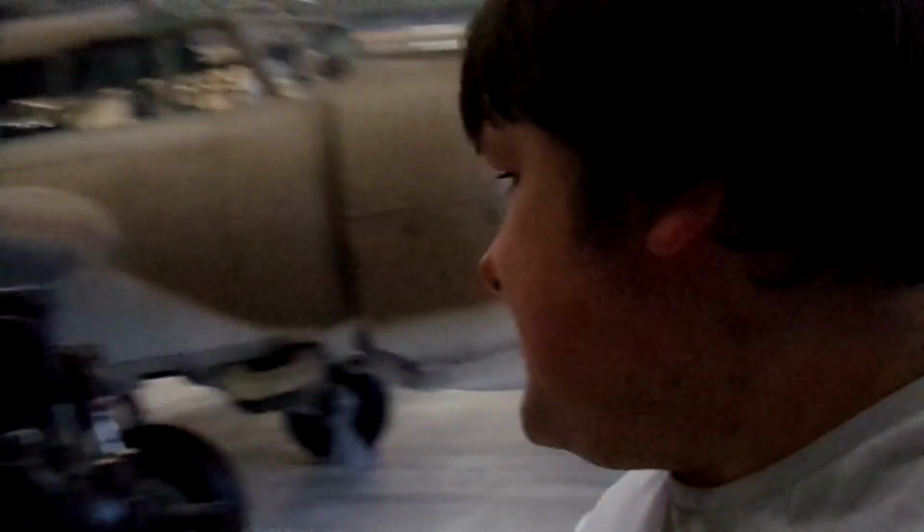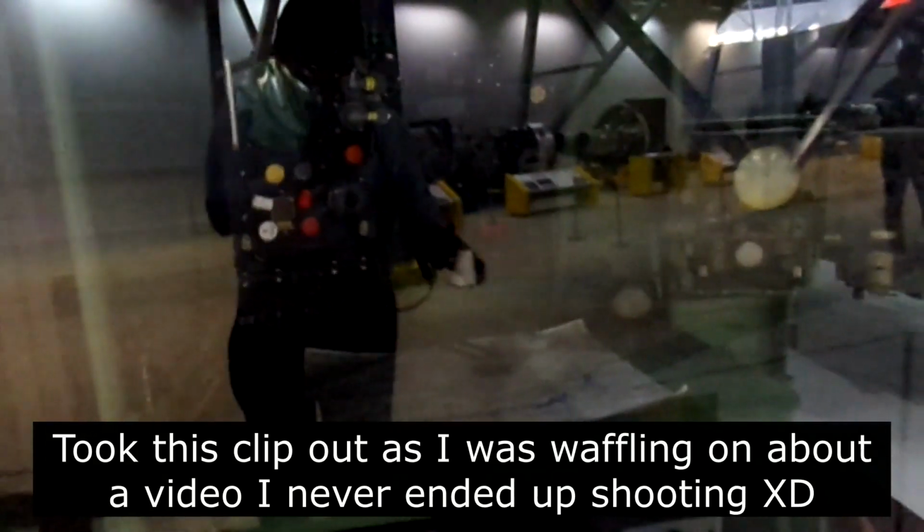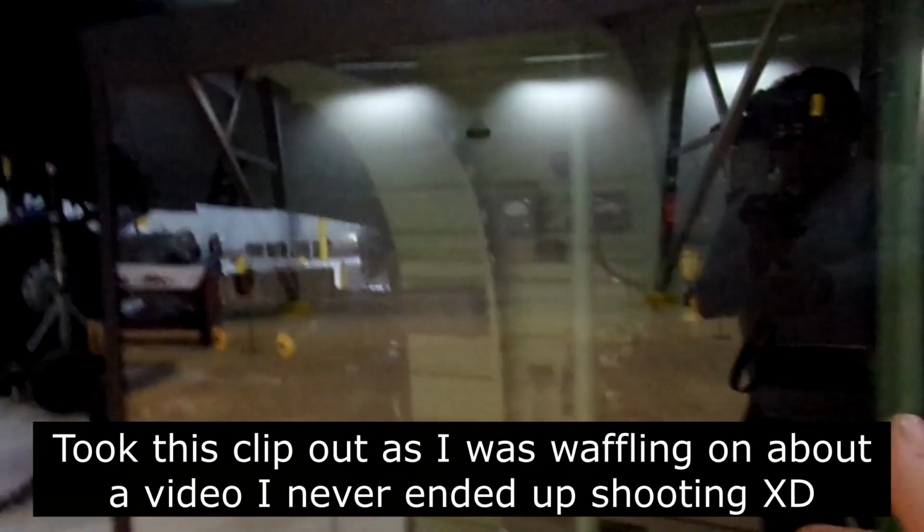Okay, this here is an Avro Anson Mark 1. This is N48. Obviously there'll be two people sat here. Navigator, the wireless operator will be sat here.